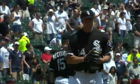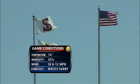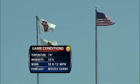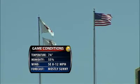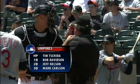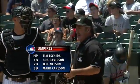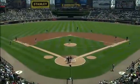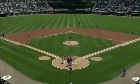The game conditions are absolutely gorgeous. 74 degrees, 55% humidity, winds out of the southeast, 8 to 12, and it is mostly sunny. Just a great day for baseball, and the umpires today: behind the plate, Tim Tschida, Bob Davidson at first, Jeff Nelson at second, Mark Carlson at third, and with the first pitch of the ball game, my play-by-play partner, Hawk Harrelson.